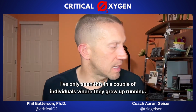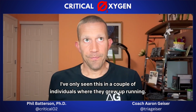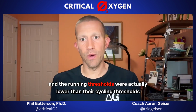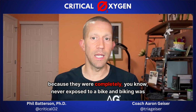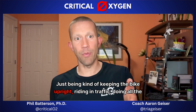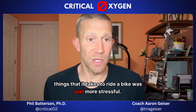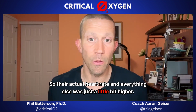I've only seen this in a couple of individuals where they grew up running and their running thresholds were actually lower than their cycling thresholds because they were never exposed to a bike, and biking was super stressful for them. Just keeping the bike upright, riding in traffic, doing all the things that it takes to ride a bike was just more stressful. So their actual heart rate and everything else was just a little bit higher.